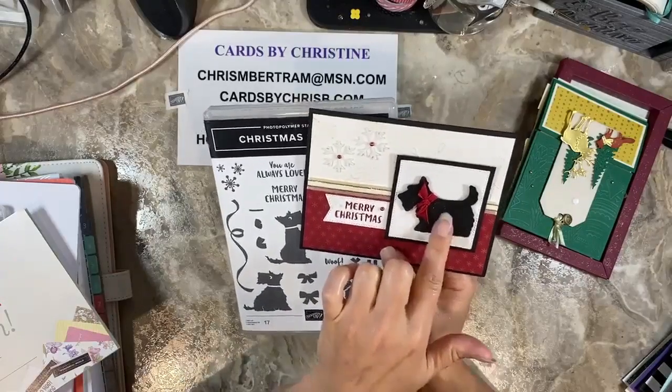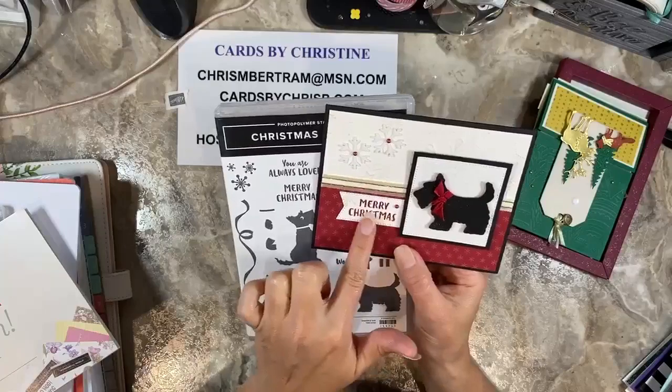You'll get the black dog punched out. You're going to tie ribbon around. You need a sentiment and Cherry Cobbler.